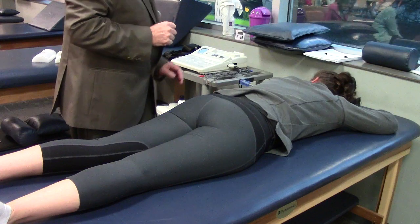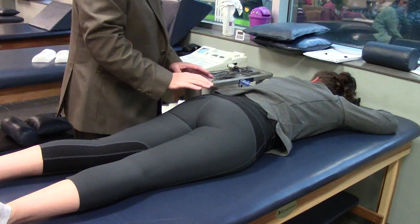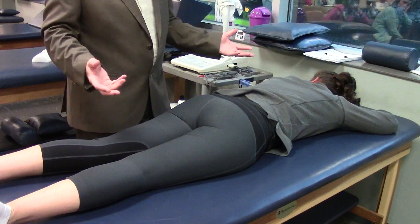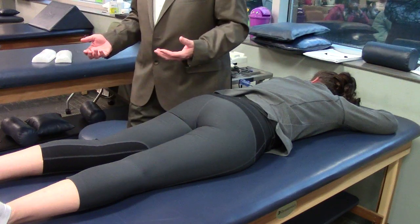Mm-hmm. So it's a very surprising finding that this pelvic structure appears to be very hypermobile in a body that's otherwise very strong and very accustomed to being very, very physical in the world.